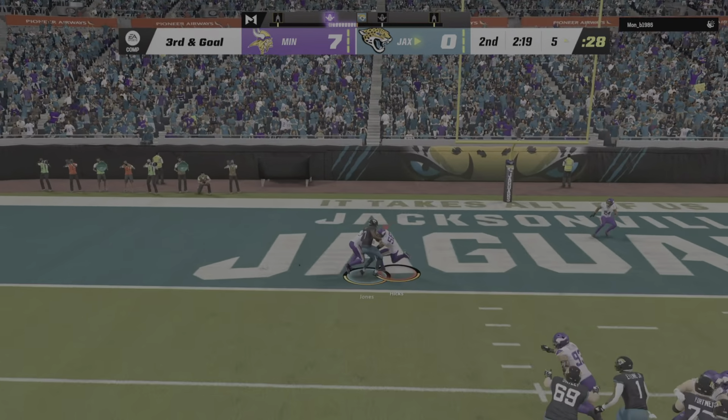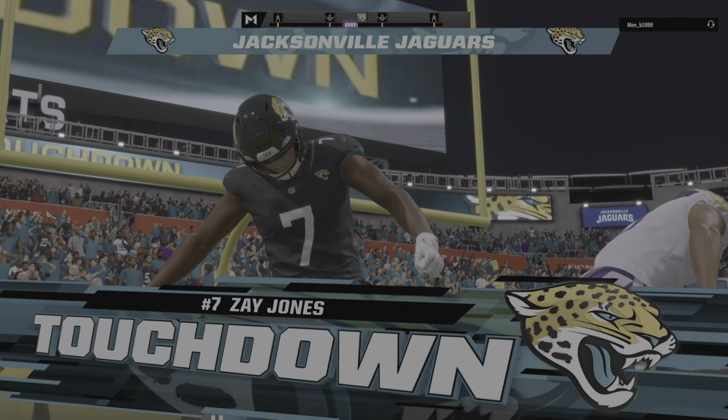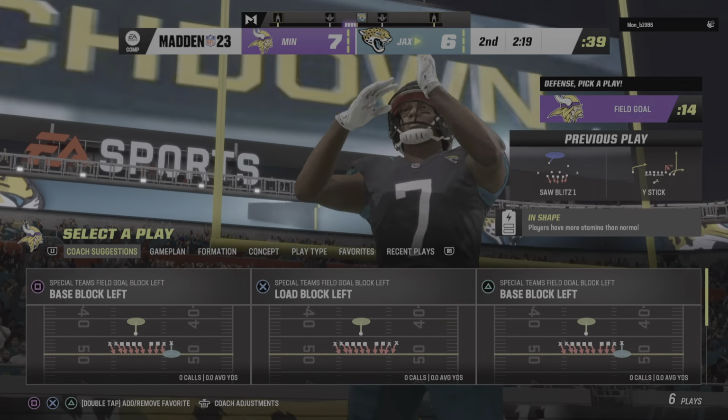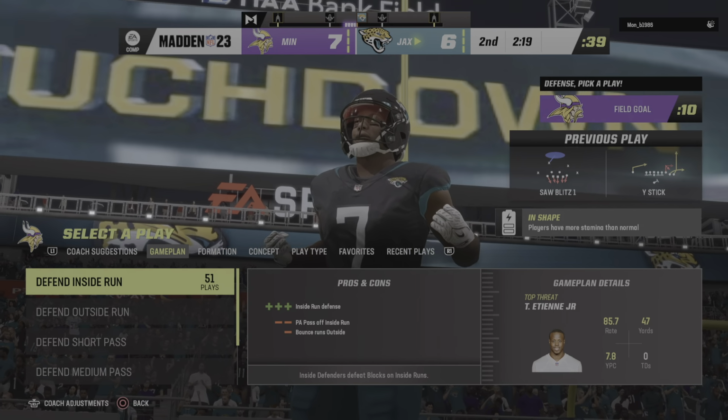On 3rd and goal, Lawrence. And that is caught. Touchdown, Jacksonville. Zay Jones, a 5-yard touchdown. And the Jaguars are an extra point away now from tying this ball game.